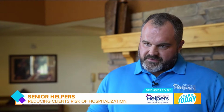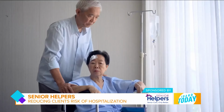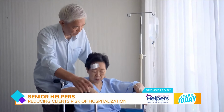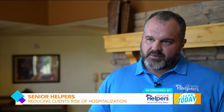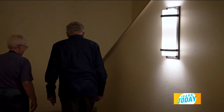What we want to do is reduce your risk for hospital admissions. I was a hospital nurse. Hospitals are wonderful places, but you don't want to be there for an unplanned admission, especially over 70 years of age, 60 years of age. So if we can modify your life such that we can reduce that admission number, then you can stay in your own home longer and have a more independent, higher quality of life.